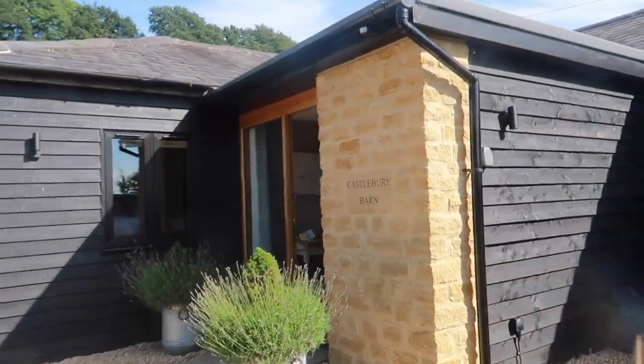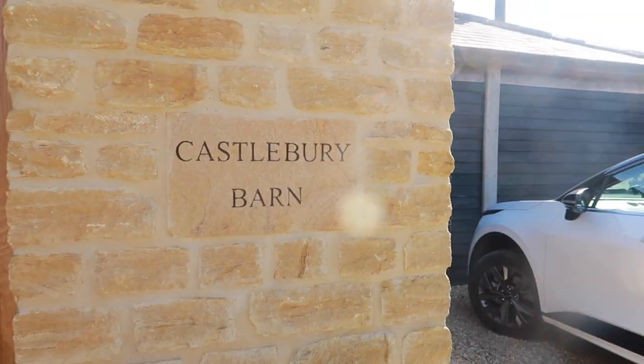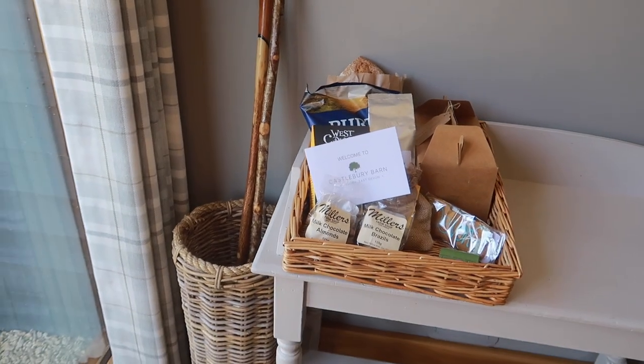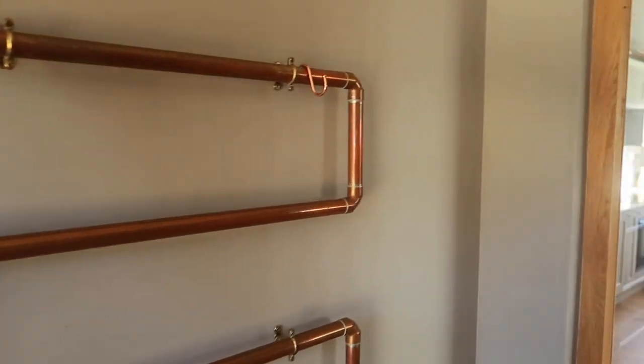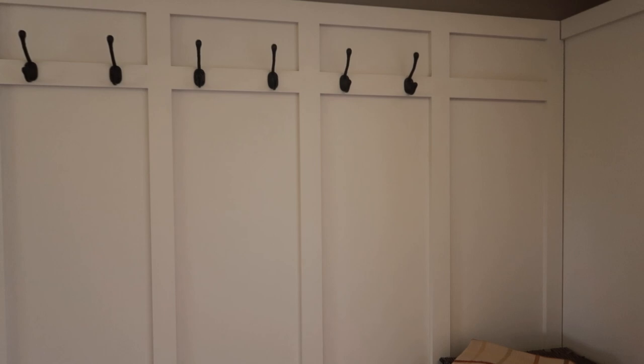Paul is just finding the key and then we will go in. Oh, he is in. So this is called Castlebury Barn. Nice welcome basket. Oh, look at the welcome basket. Oh, look at this, that's so cool. So you can hang your coats here. Right, oh, I like all this.